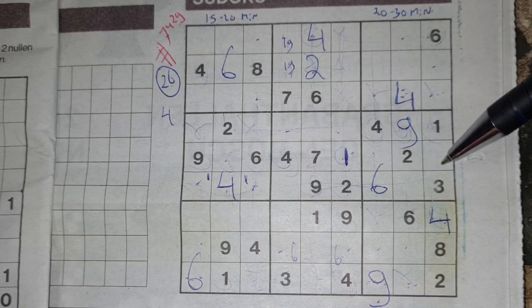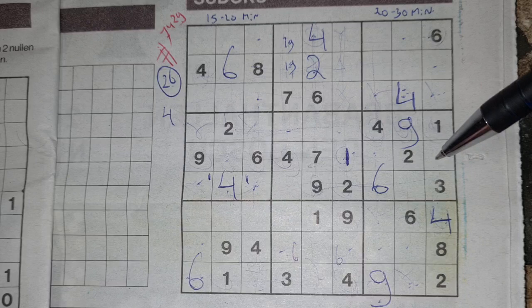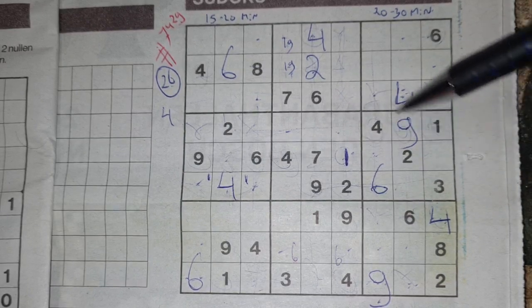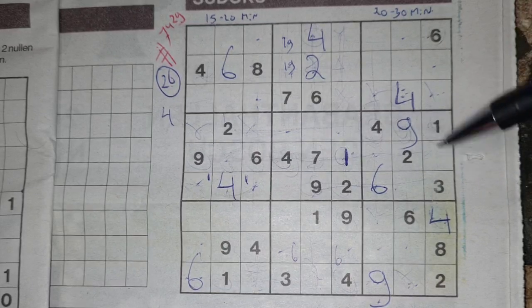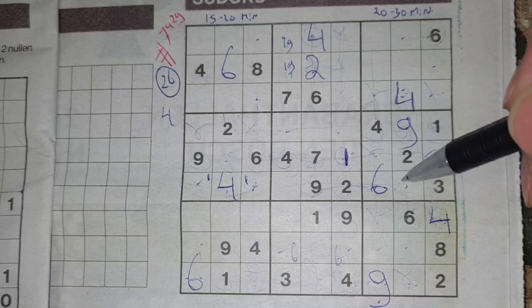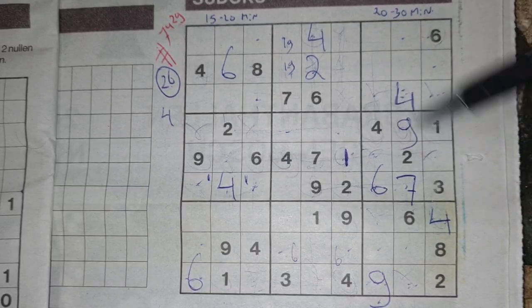And now, how about the 3 missing numbers in this big square? One of the missing numbers is 7. We have a 7 in the middle row, so no 7 in these 2 boxes. So 1 box left for the 7 in this big square. Should be there. So 2 numbers left in this big square.